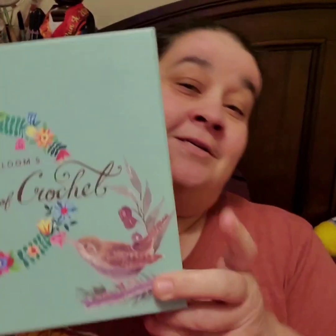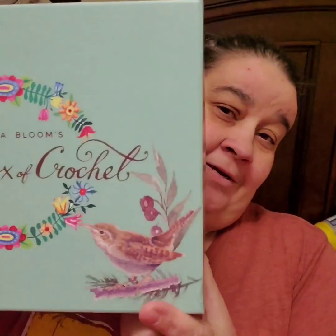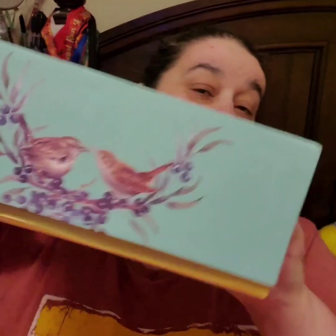I like birds, so having the wren on here is kind of cool, the Jenny wren. And then here's what the rest of the box looks like, even though it's got those spots on there. And I hope my picnic on the river comes in this quick. I'm doing the picnic on the beach.